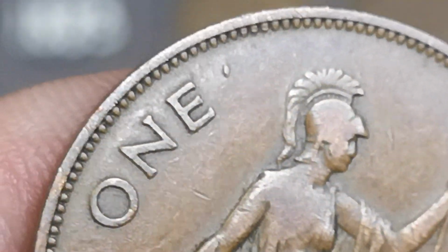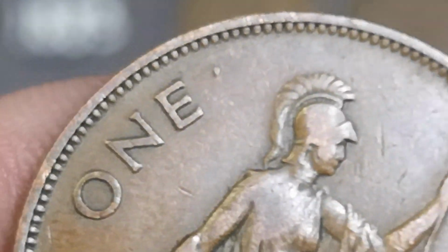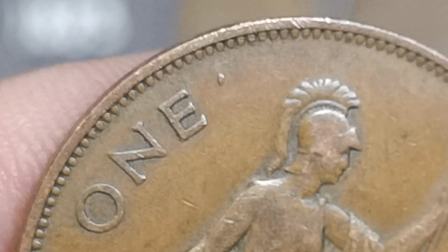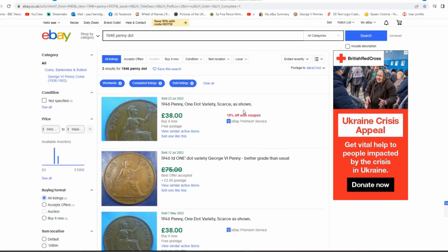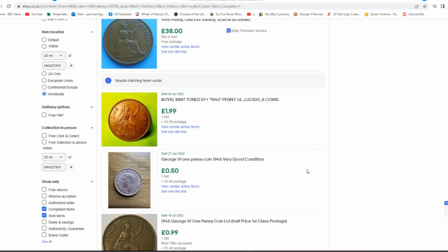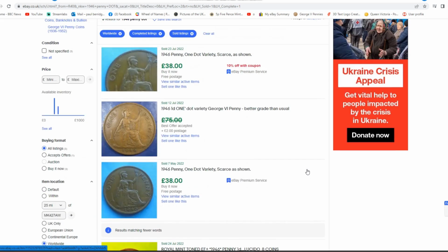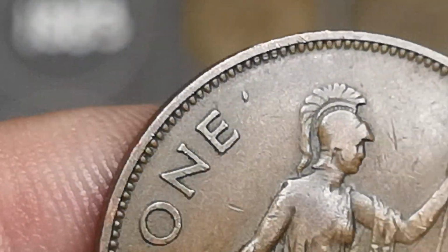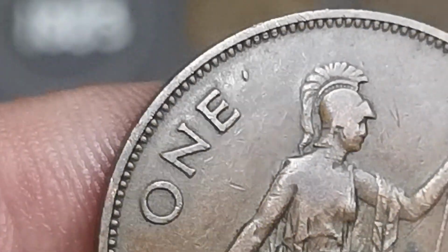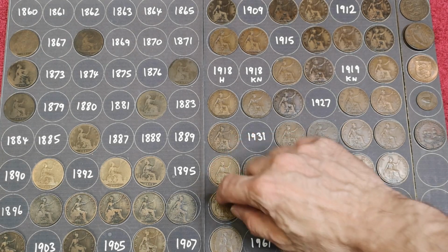There it is. It's a well-known error. It's well sought after. I don't know what caused it. Probably a little bit of damage to the die, but people do collect it. Let's have a look on eBay for some prices. Here we are, some sold prices on eBay. One went there for £38. That one, best offer accepted, so we don't know what that sold for. And another one for £38, and all these others are just the standard one. So selling for about £38, so well worth looking out for that one. I don't know how many are out there. I've managed to find two, so probably not too scarce. Definitely worth looking out for. So I can put that 46 down there. That's just the plain one, I'm afraid.